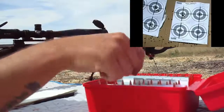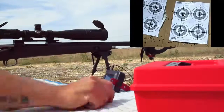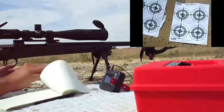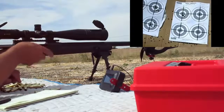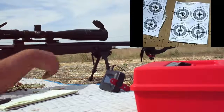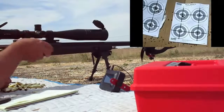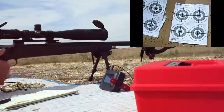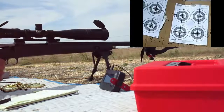This load is 42.2 grains, 4350, Berger Hybrid, 2810 overall length, BR2 primer. This averages 2756 feet per second. All these loads pretty much shoot the same. They're all around a half or a 0.6 MOA through this rifle.